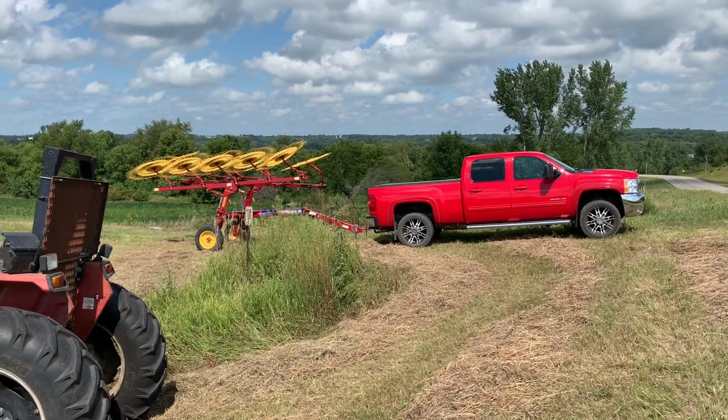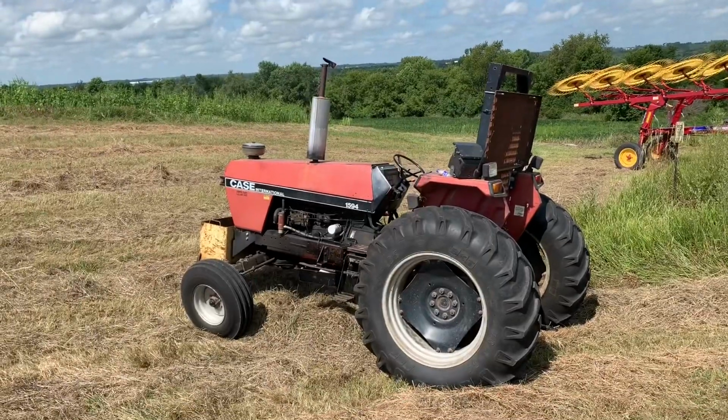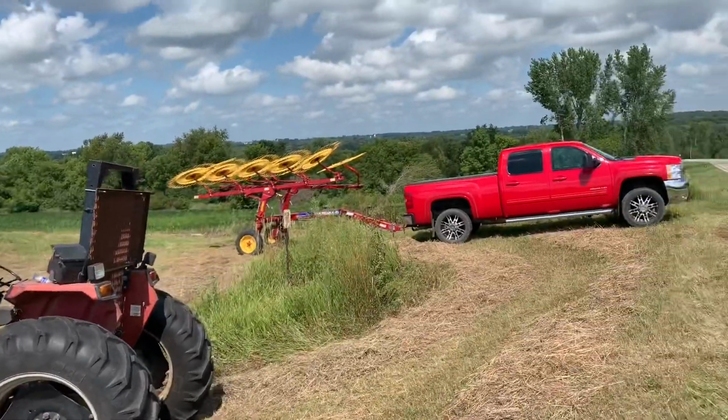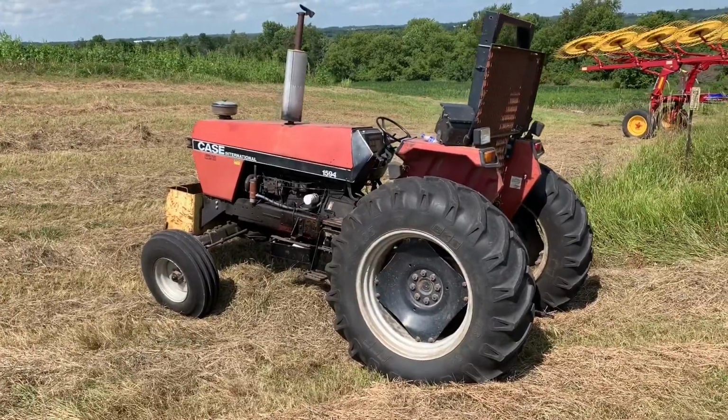Well, it's August 23rd. Figured I probably shouldn't rake with my truck, so I got the Case 1594 back out here. The rake was on the opposite side of the county, and I went and got the tractor and unhooked the mower and brought this out.